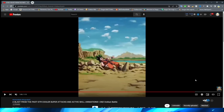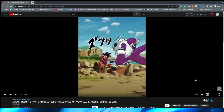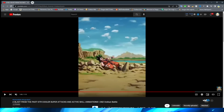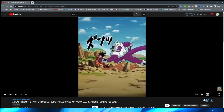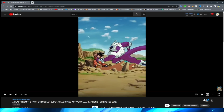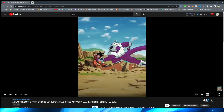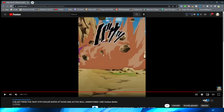We have Cooler fly forward. I love how he's stylized. I love the way that the asset looks. We obviously have this very small arm movement to drive home the fact that he's given him the gut punch, right? The enemy sprite then flies forward with Cooler, as well as the rocks and dust, emphasizing that too.